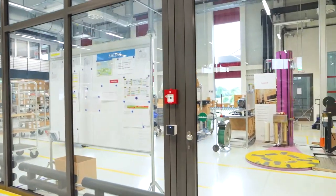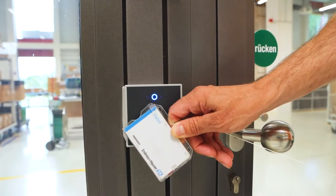And once more, all this is secured for your benefit. Endress+Hauser is classified as safe sender.